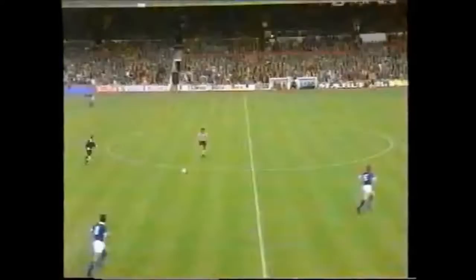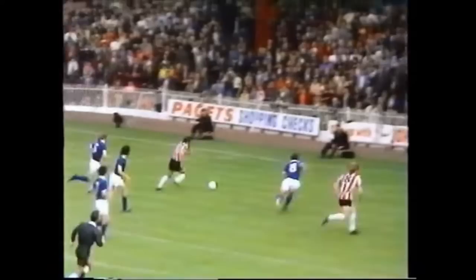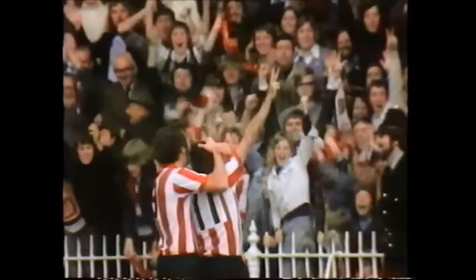Field makes it two in a minute. Field. Tony Field going well, riding two tackles and a third. Good running. A great goal. A masterpiece of a goal. Superb stuff by Tony Field. What a corker. And it'll be Gerry Daly to take the penalty for Manchester United.